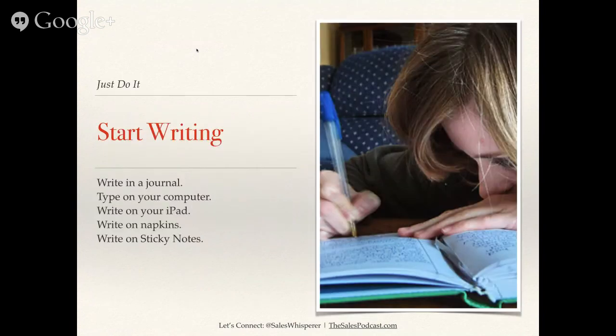Last couple slides. You just got to start. Write in a journal, write on your computer, your iPad, napkins. I don't care. Start writing. Write with pen and ink. Write by typing. Whatever works for you. Start putting stuff out there.